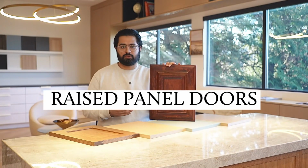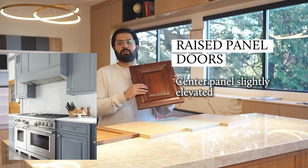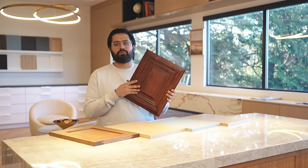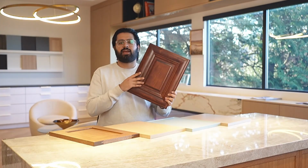Next, we have raised panel doors. Raised panel doors feature a center panel that is slightly elevated, adding depth and dimension. This classic style is often associated with traditional and formal kitchen designs, offering a sense of elegance and craftsmanship.